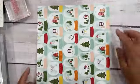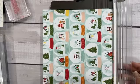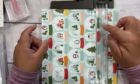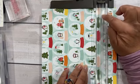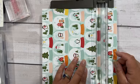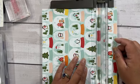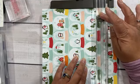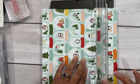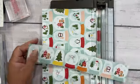So let's do that. I'm just going to take the next row that's on here and line that up in my paper trimmer, like so. So just using the strip here in between. Now you might hit the top of the snow globes, so I want to make sure I'm not cutting those off too much. And I also don't want to cut off too much of the bottom of the next row either. So it's a little finicky. I'm just going to use my score tool as a guide to see where my knife will go and make sure that I'm not losing too much off the bottom and off the top. Okay, so there's my strip.